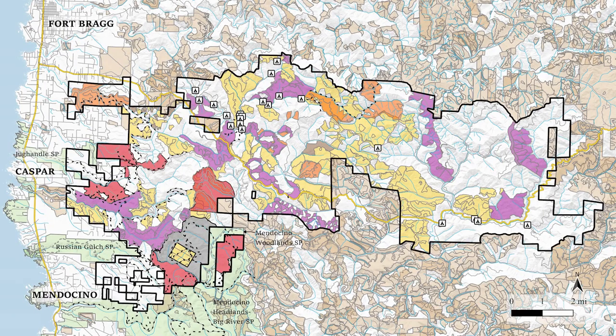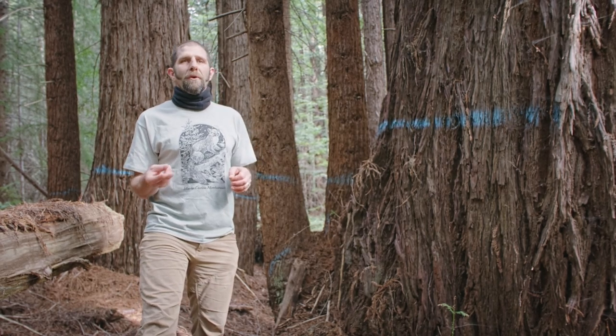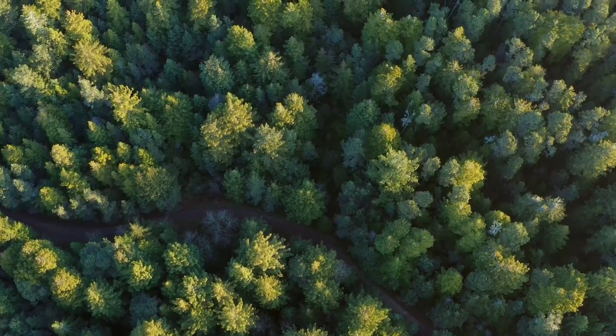So what we would like to see is the western third of the forest, between 15,000 and 20,000 acres, completely managed differently. It would be called the Mendocino Coast Redwood Forest Reserve, with the primary mandate being education and non-motorized recreation, and true demonstration science for climate change mitigation and wildfire resiliency.